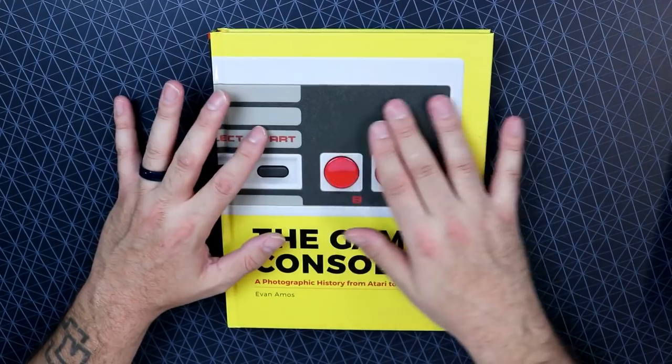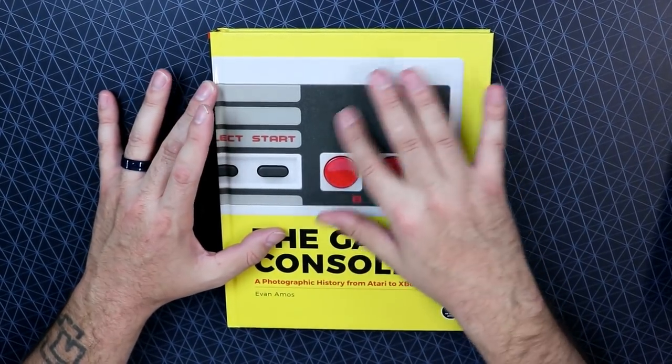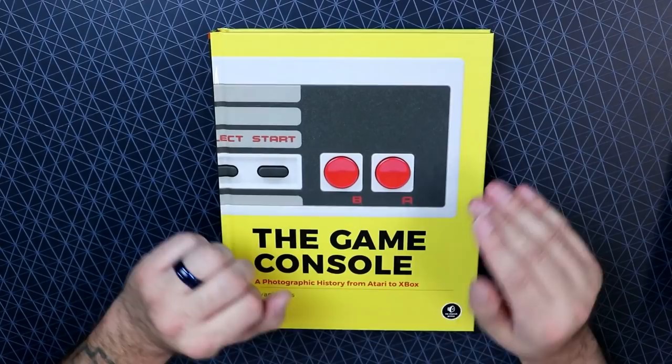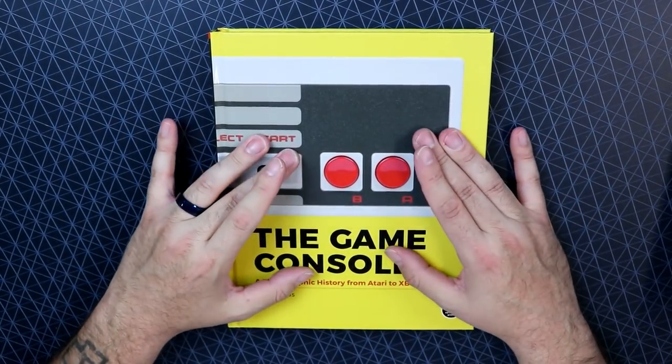Wow, there's even some texture on this NES controller. That's kind of cool. It's glossy and then textured. Pretty neat stuff. So there's over 250 pages in this thing, and I'm going to share a few of them with you, just a handful, just to give you a taste of what you would be in store for if you grab this book.